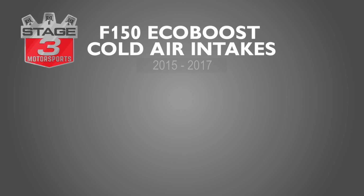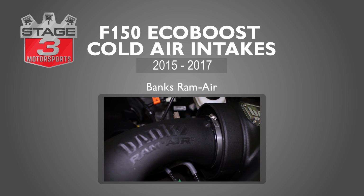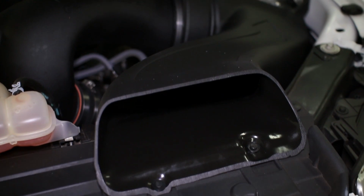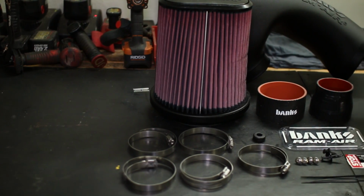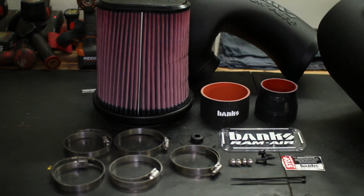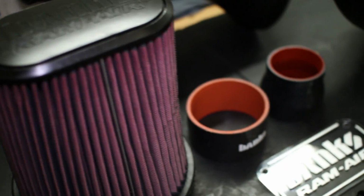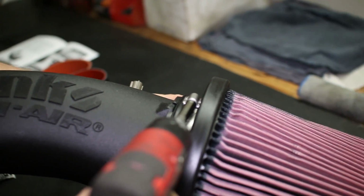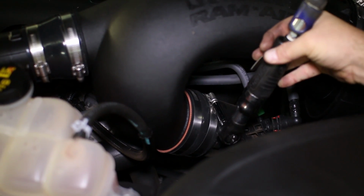Our next favorite is the Banks Ram Air Intake. While not a true ram air system, it does feature a larger and more sculpted air scoop than stock to help bring in cooler charge air. The Banks kit has amazing build quality and comes standard with extremely beefy couplers and T-bolt clamps that will survive just about any abuse and will keep the intake locked into place no matter how hard you abuse your truck. Banks also offers both a reusable oiled and reusable dry filter option, which is nice.